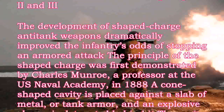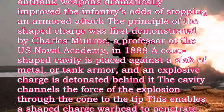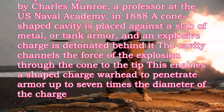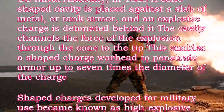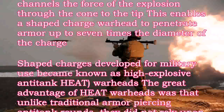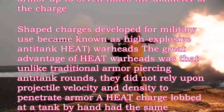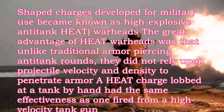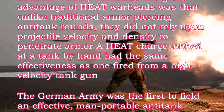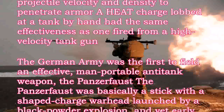The development of shaped charge anti-tank weapons dramatically improved the infantry's odds of stopping an armored attack. The principle of the shaped charge was first demonstrated by Charles Munroe, a professor at the U.S. Naval Academy, in 1888. A cone-shaped cavity is placed against a slab of metal or tank armor, and an explosive charge is detonated behind it. The cavity channels the force of the explosion through the cone to the tip. This enables a shaped charge warhead to penetrate armor up to 7 times the diameter of the charge.